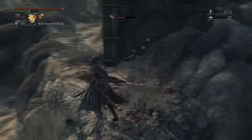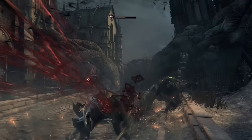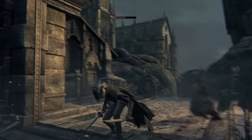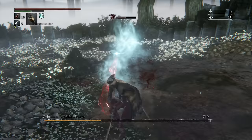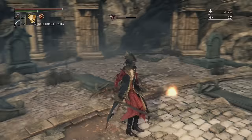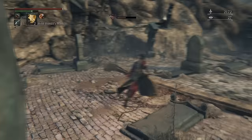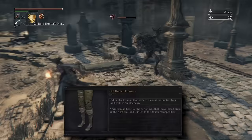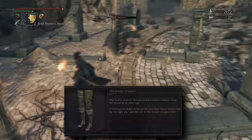Next up, have you noticed that the Old Hunters all wear a garb with the same red cloth on the inside? Maria, German, their attire is consistent with the time that they're from, which I thought was a nice, subtle design touch. The description of the Old Hunters' gear also tells us that the people in this time were quite superstitious. For instance, they used to think that the beast blood crept up the right leg, hence they put a belt around the right trouser leg.